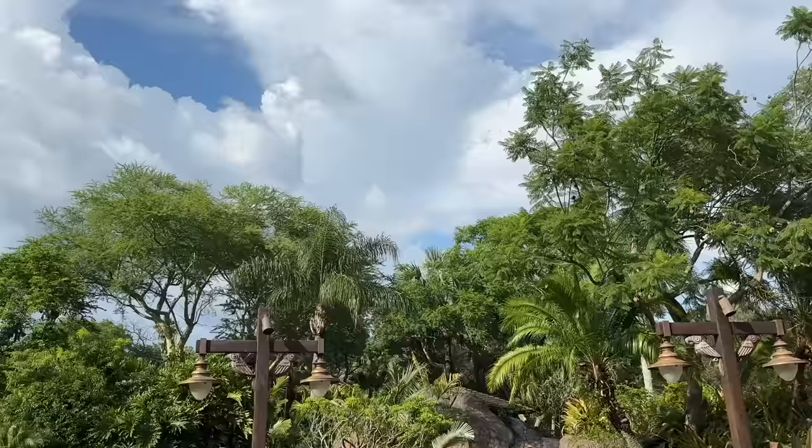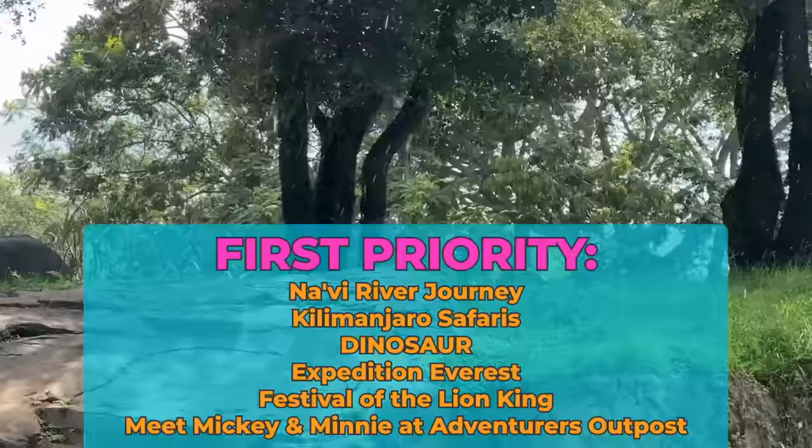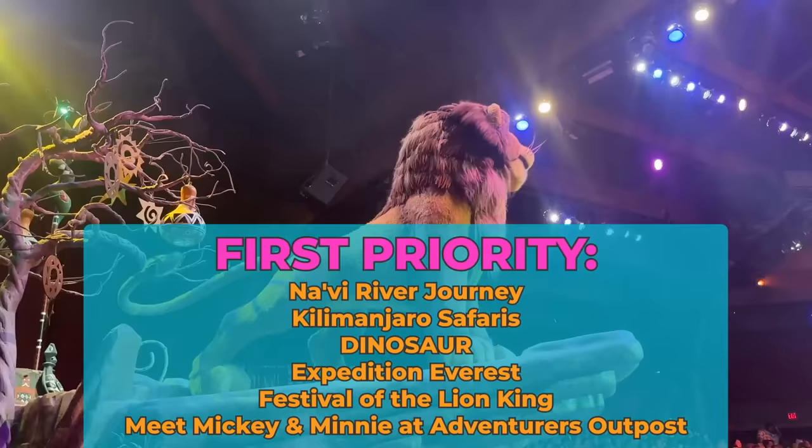And then over at Disney's Animal Kingdom, Genie Plus is probably least necessary there, but on a busy day, you're still going to save yourself some time. Again, number one priority, Na'vi River Journey, just because that line gets very long because of how low the capacity for that attraction is. Number two for me is Kilimanjaro Safaris, and then things like Dinosaur, Expedition Everest. Festival of the Lion King is a good one to use it on there.